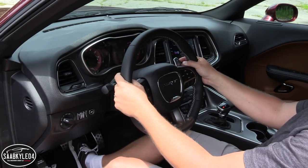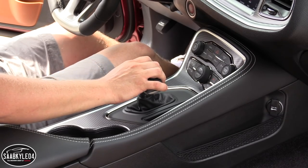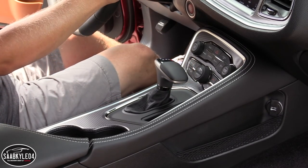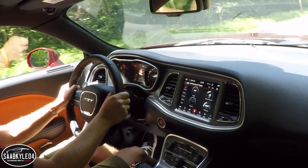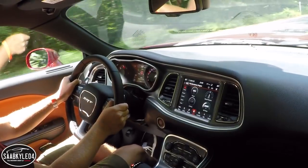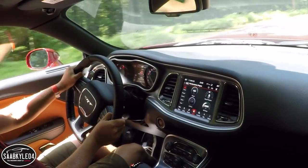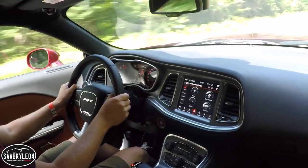Unlike the standard Hellcat, which is offered with the choice of a manual transmission, the Redeye, like the Demon, is automatic only. For the most part, it's the same ZF 8HP90 unit that's offered in the Hellcat, with the exception of an upgraded torque converter. The Redeye does not share the Demon's transbrake, but it does have an adaptation of the torque reserve feature.